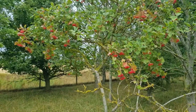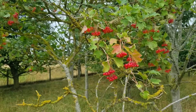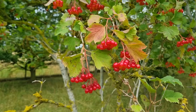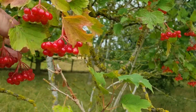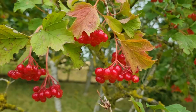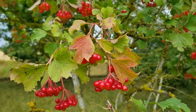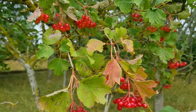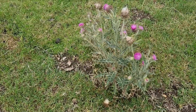Here guys, I think we've got a cranberry bush. Not the cranberries that you can eat. I think these are pretty toxic. We call this a snowball tree as well. Gelder rose I think is another name. I think that's probably the proper name for it. But as you can see, it does look like the cranberries that you can eat, but these are not edible. These are pretty toxic, so I wouldn't suggest trying them. But we call it the snowball bush. It's more of a shrub than a tree, so let's see what else we can find.